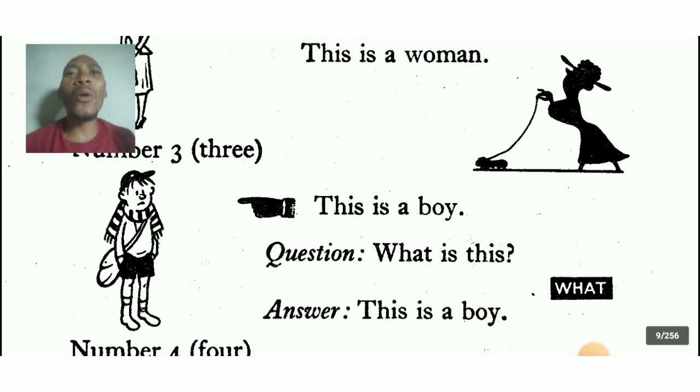Ou este é um garoto. Ou este é um rapaz. Question. Question, como você consegue entender aí? Question vem de questão. Agora queremos fazer questão para o this is a boy.